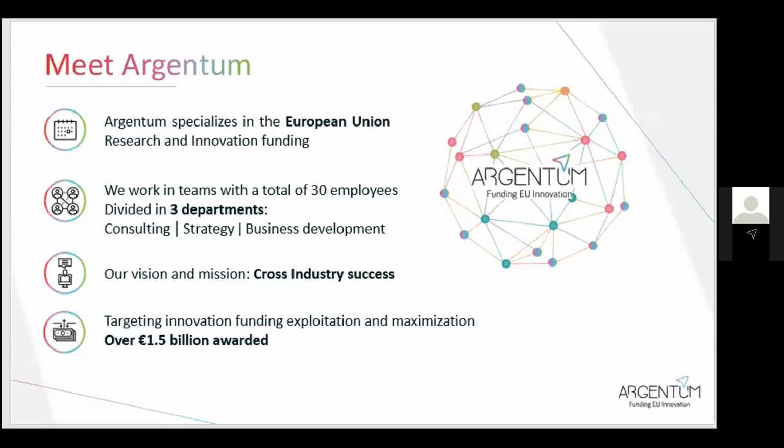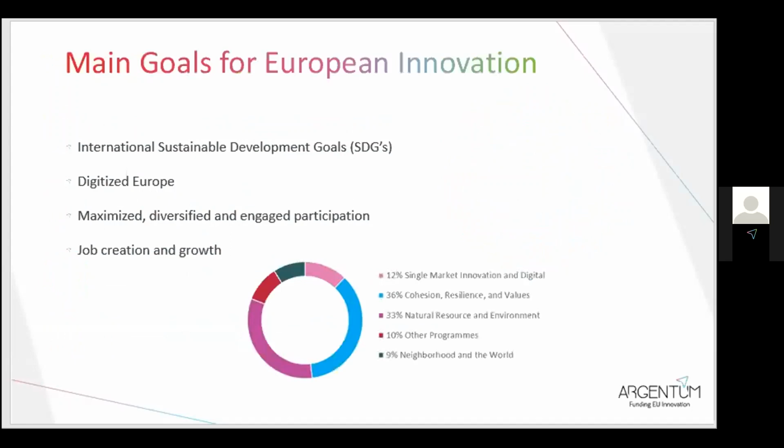Our vision is to target innovative funding opportunities and to enhance participation and success in multinational research and innovation projects. Argentum is aligned with the EU Commission's goals and works closely with NCPs in order to deepen the understanding of EU directives, guidelines, and value chains. It is Argentum's objective to become the leading expert in cooperation between overlapping technological sectors in the EU.